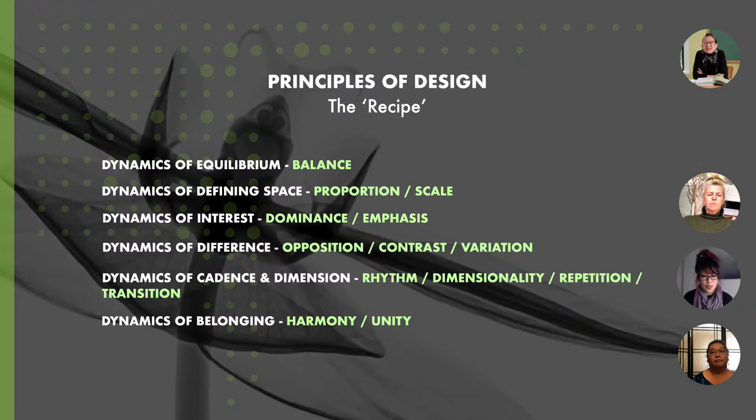So what we've done in our book is divide the principles of design into different dynamics. When we say dynamics, it just means that it makes things happen. So in the dynamics of equilibrium, we have the principle of balance. In the dynamics of defining space, we have two principles. One is proportion, and the other one is scale. In the dynamics of interest, we have two principles. One is dominance, and the other one is emphasis.